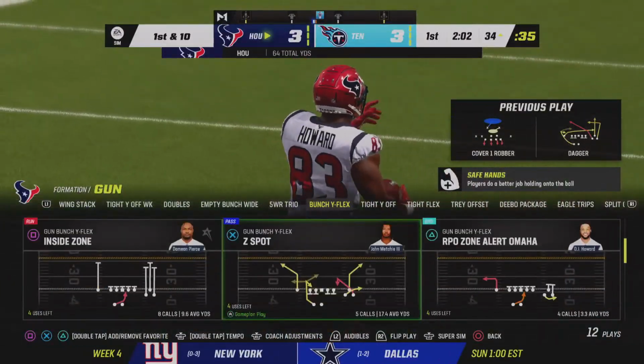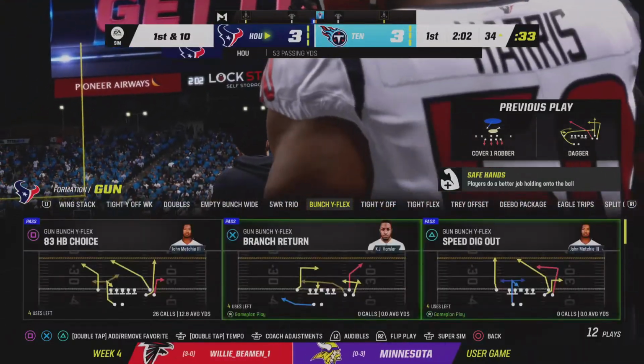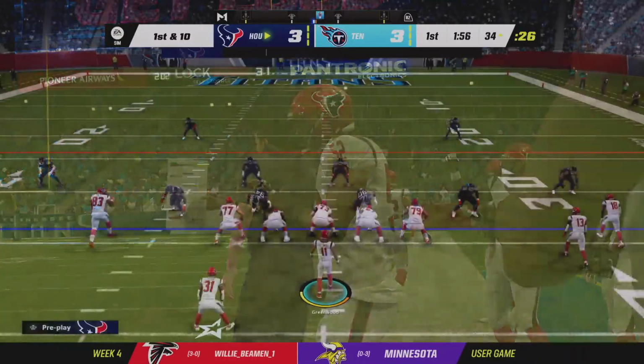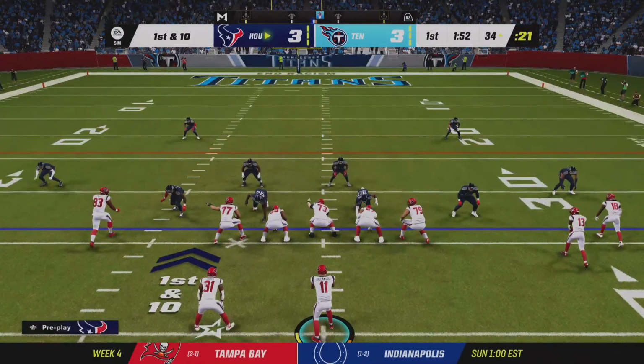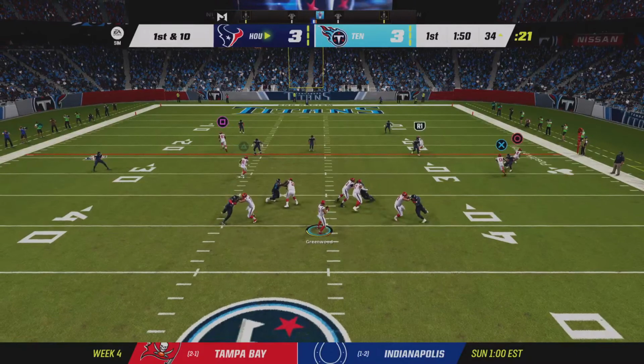A big play there as they get the conversion on 3rd and 13. Well, partner, I'm not sure how this drive's going to end, but how about the way they flip field position there? A nice attacking play that picked up a heck of a chunk of yardage.